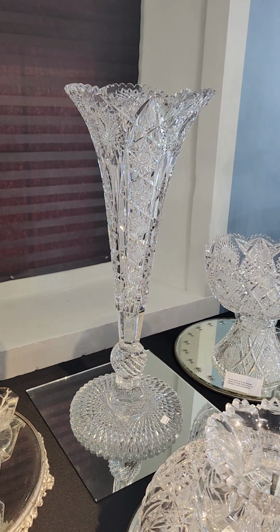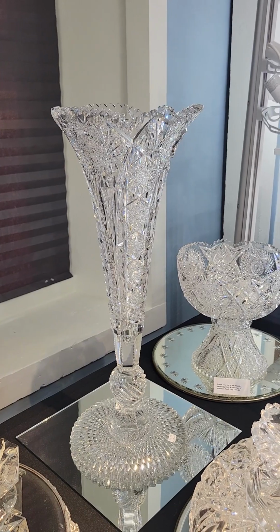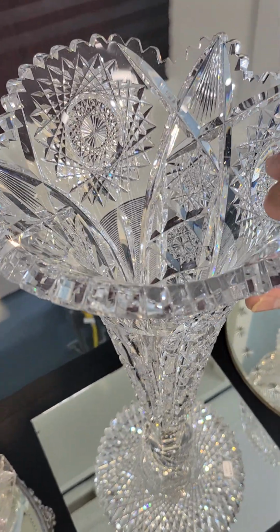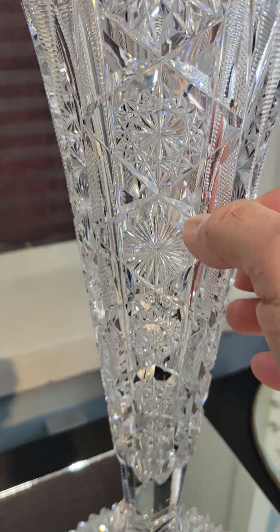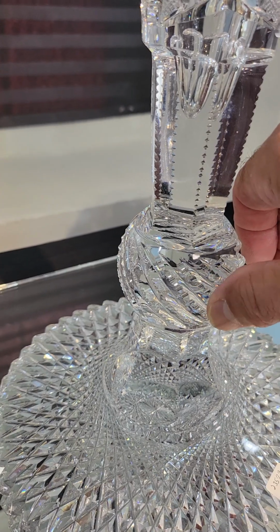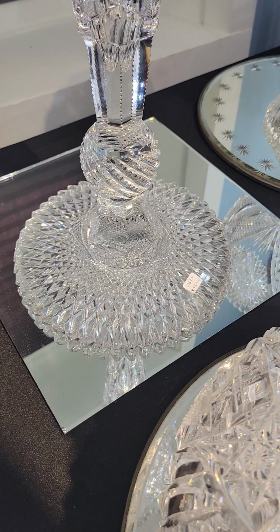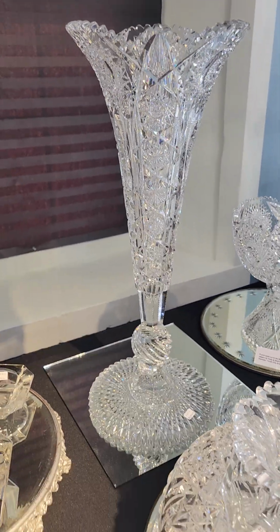There's a massive J. Hoare vase, a pattern they used to call Rookwood, but I'm not sure if there's an actual name for it or not. The quality on this is amazing. The blank is superb, great deep cutting. I don't know if you can see how deep these miters are cut. There's a swirling notched prism large ball. It's really large. And then a great, probably 9-inch diameter foot, scalloped hobstar foot. And that's only $5,500. That's a good deal on that.